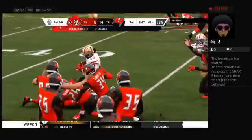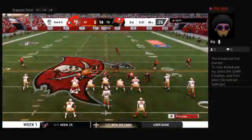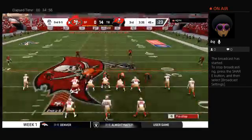That brings up second and 5. After the pickup of 5, here's second and 5. 55.